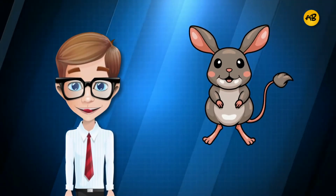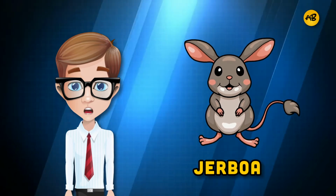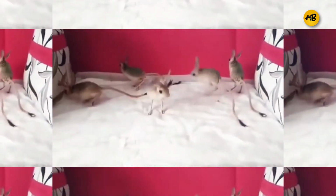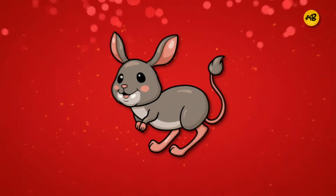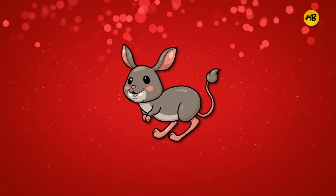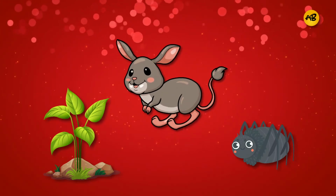Another mammal similar to camels is the jerboa. Jerboas are little jumping rodents found in the deserts of northern Africa and Asia. They are beautiful animals with long ears, tails, and hind paws that give them a cartoonish look. They also have strongly developed legs that allow them to jump like kangaroos. Jerboas are unusual among desert life in that they do not drink water. Instead, the plants and insects they eat provide them with the necessary hydration.